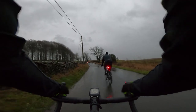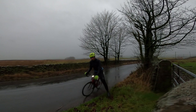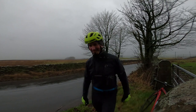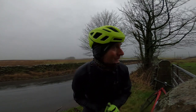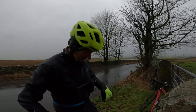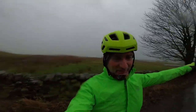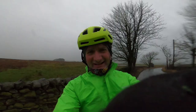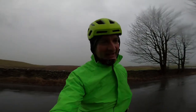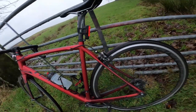And it was from this point where I ended up cycling the rest of the ride on my own, all the way back to Barrowford. It's rough. It's wild. I'm getting my rain jacket on because it's really, really coming down now. Look at it. Believe it or not, that's a great view over there. Come on, let's go that way. Let's catch them up. I mean, the bike's got that much oil on it, it's just beading off.